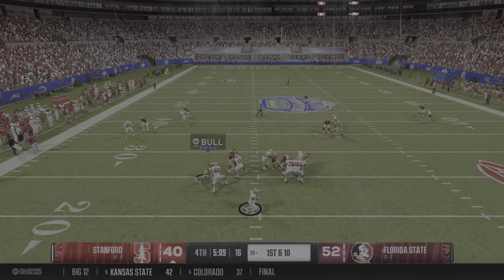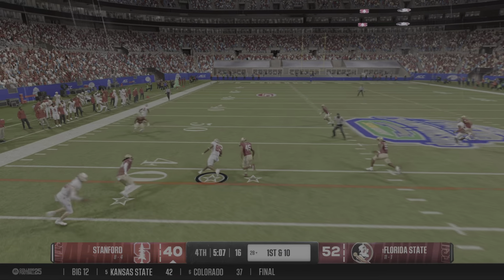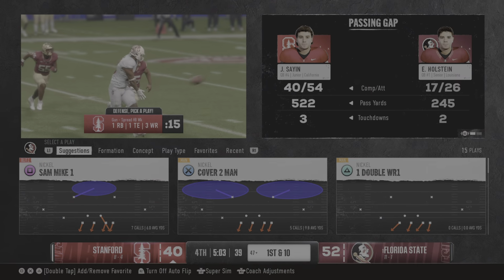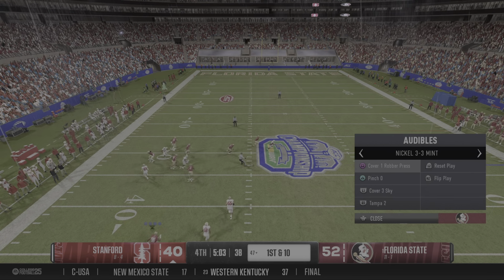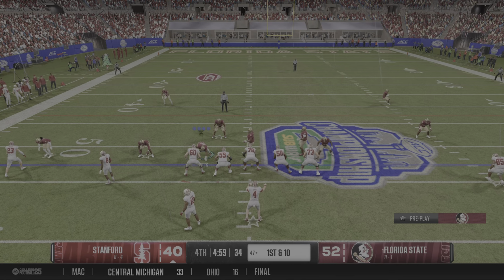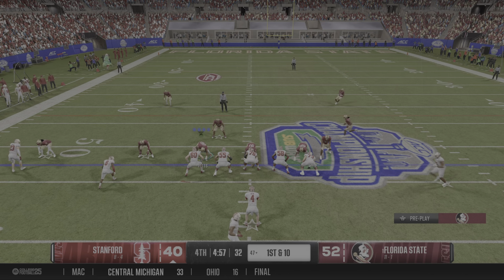From the shotgun, drops back. Grab near the sticks. It's Johnson. They stop him at the 37, but that's enough for a first down. Stanford comes to the line quickly here. Hey, it's a nice gain here, and they get the first down to stop the clock.